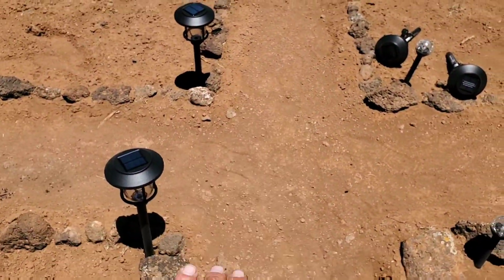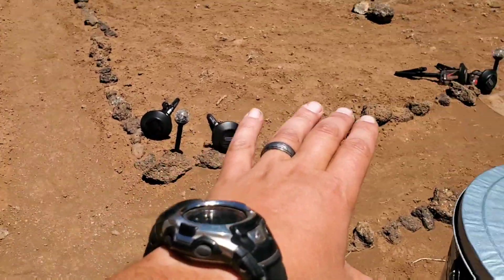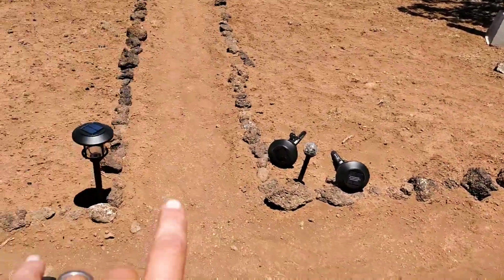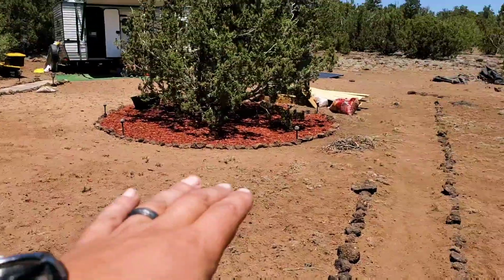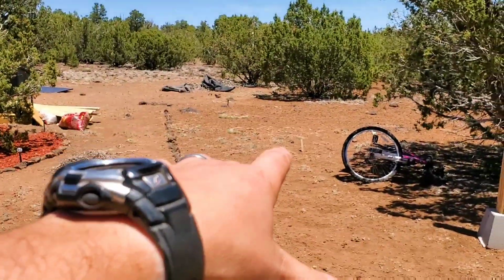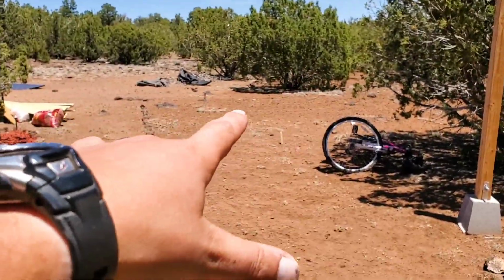Here's the junction. Got some new solar lights from the old ones, because those old ones don't last all night. And these ones actually light up the trail, a little bit more expensive. So we come to the crossroad. Of course, over here, that's going to be the future office area.